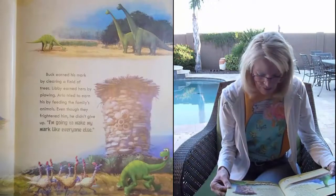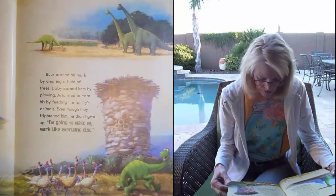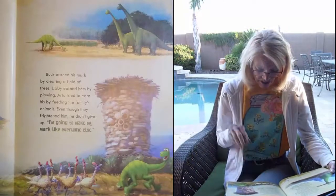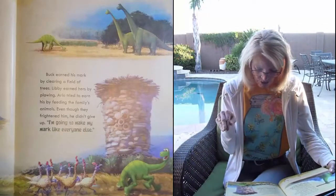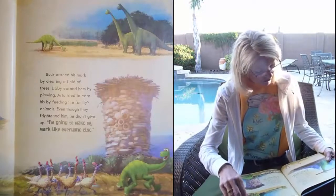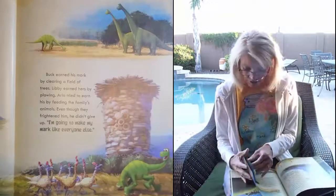He didn't give up. "I'm going to make my mark like everybody else. These things are scary." I don't know if they're chickens or what, because they have these little weird arms. Look at their little weird arms. I don't know. Okay. Let's see what happens.